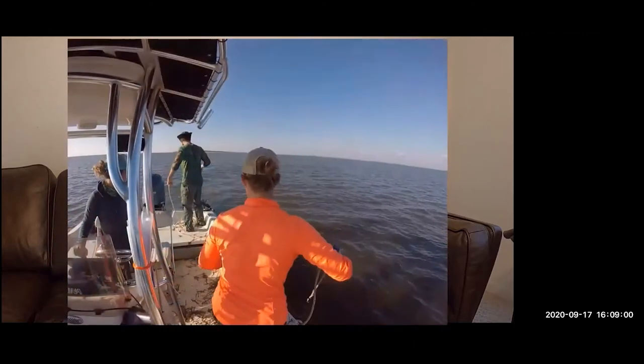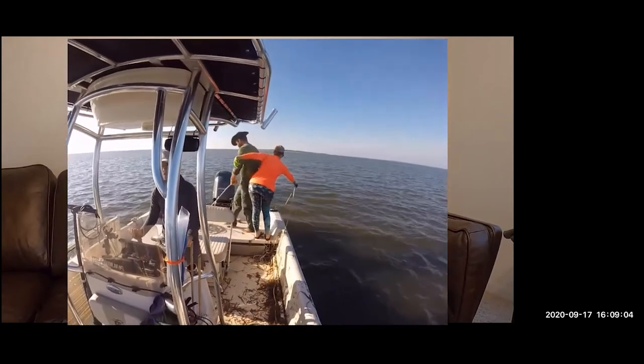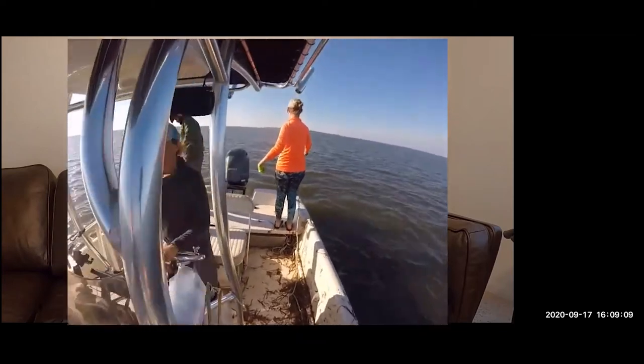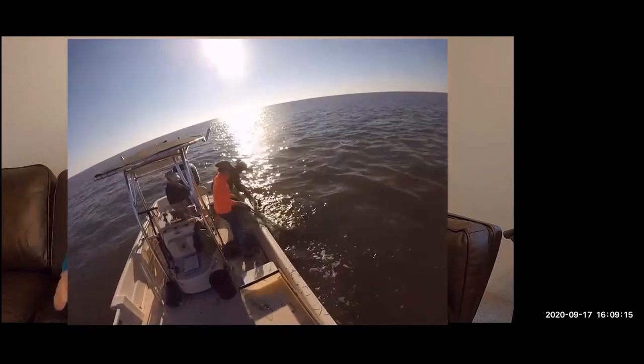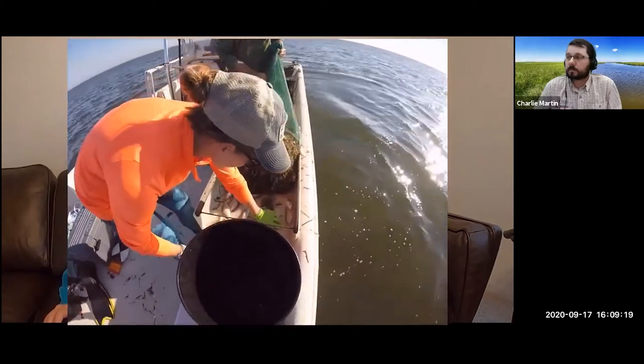We also sample some of the larger fish and invertebrates in these grass beds using otter trawls, not unlike those used in many areas to catch shrimp, just a bit smaller. And to do this, we deploy our tow net behind a boat. We tow it for a set amount of time, then retrieve it and identify, count, and measure all the animals that we catch. And because this trawl is very light, it doesn't damage these grass beds.